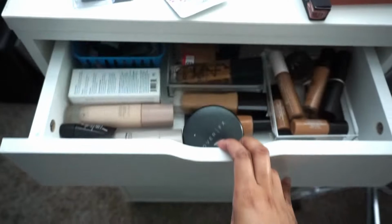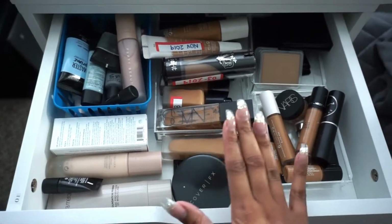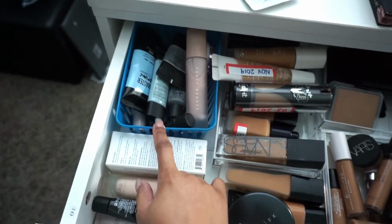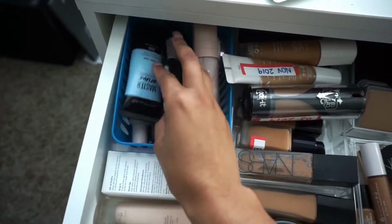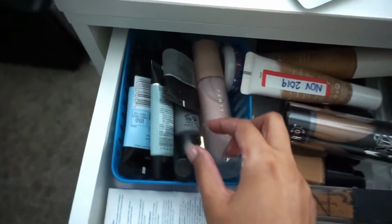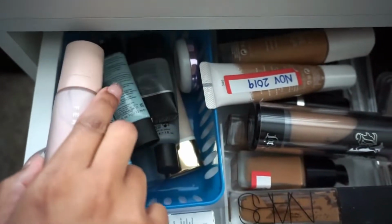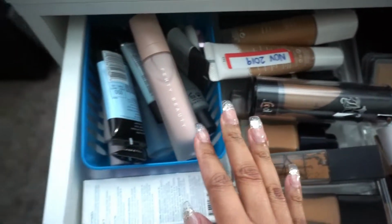So when you open the first drawer, these are my primers and my foundations and concealers. This little basket right here I got from the Dollar Tree when the world was open. I try to keep all of my primers in this drawer here. So Smashbox, Maybelline, this is Bite, Vanity, Makeup Forever, Estee Lauder. So you see that the majority of my primers are here.